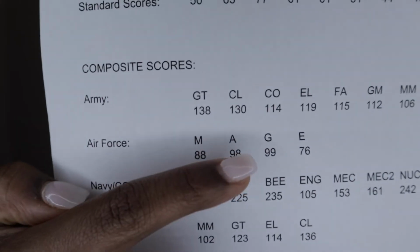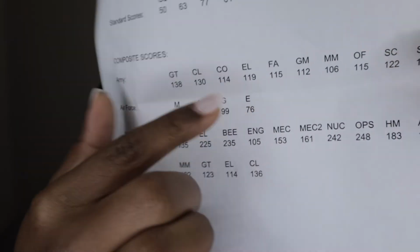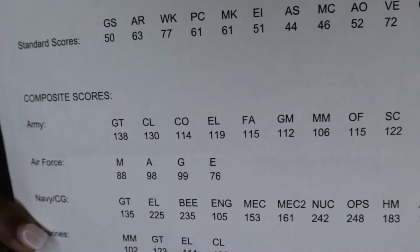And that is what your recruiter is looking at to allow you to get placed in certain fields or certain MOSs. This is an example of what I mean. This is what I scored in every section, and that means that I am qualified for every job that I want, specifically in the Army, and each of those line scores is computed using the different subjects. So let's look at an example.